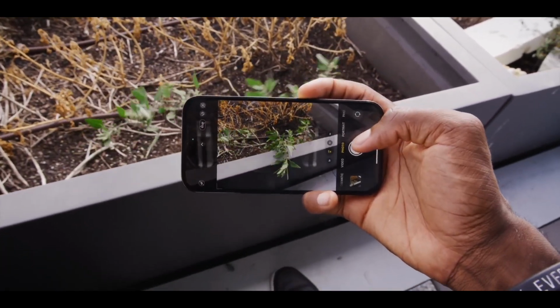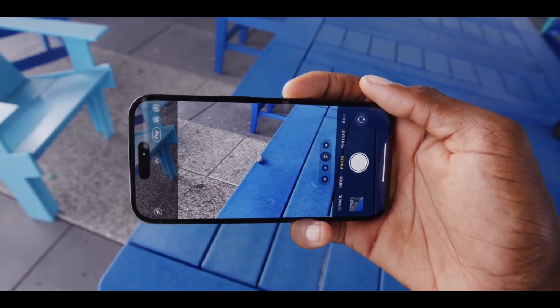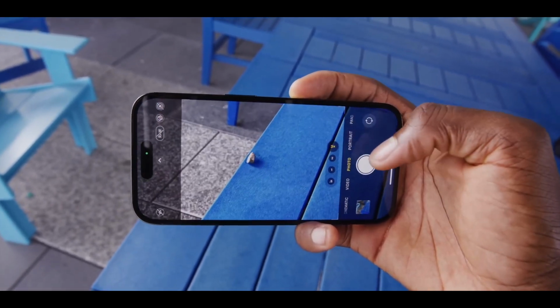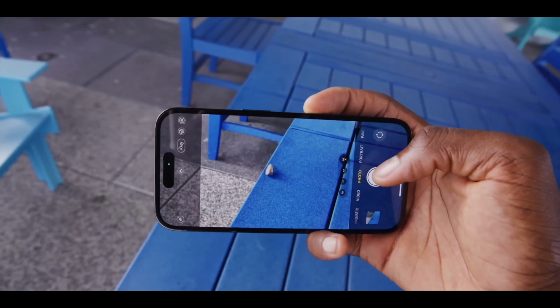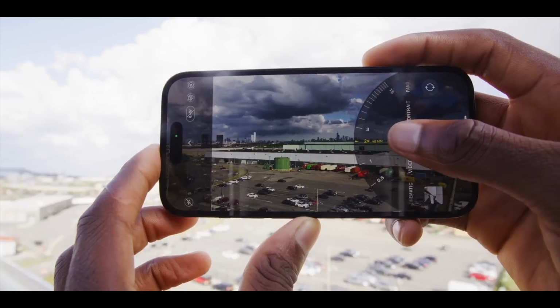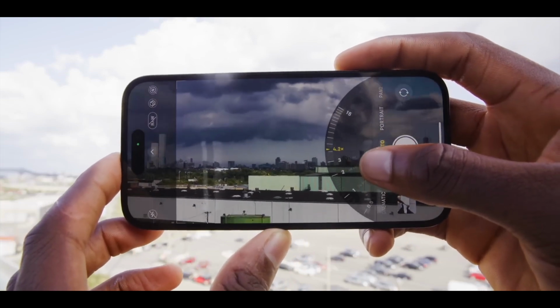Already found on a handful of premium smartphones, periscope lenses essentially support high levels of optical zoom, letting you capture crisp pictures from a distance. With the Samsung Galaxy S23 Ultra sporting a 10x zoom periscope lens and the Google Pixel 7 Pro a 5x zoom, Apple may well be looking to catch up.